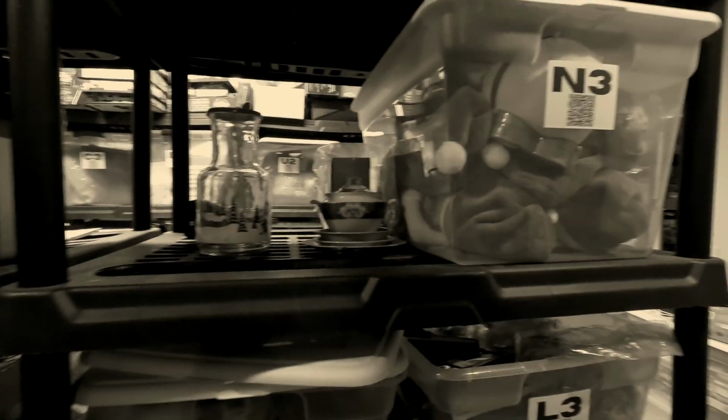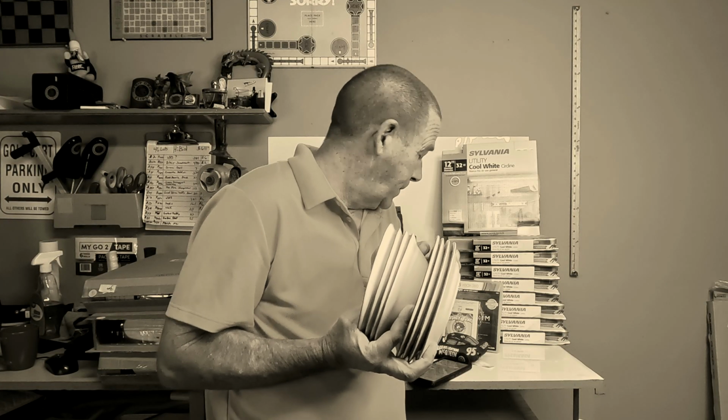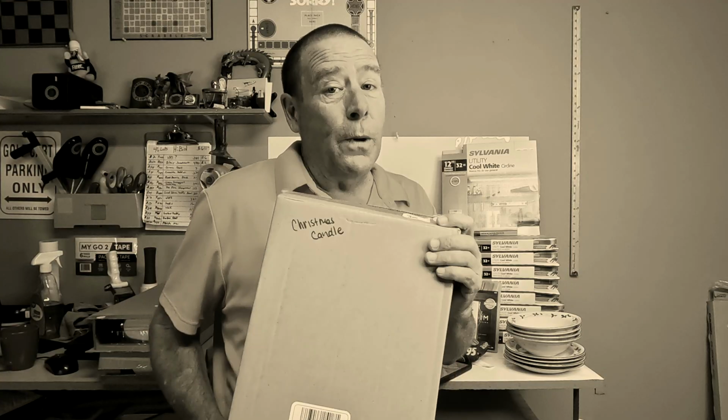All right, let's go see what we dropped. Oops. Look at that glass down there too. Lucky that didn't break. Okay. And the buyer did pay. Three of these sold.